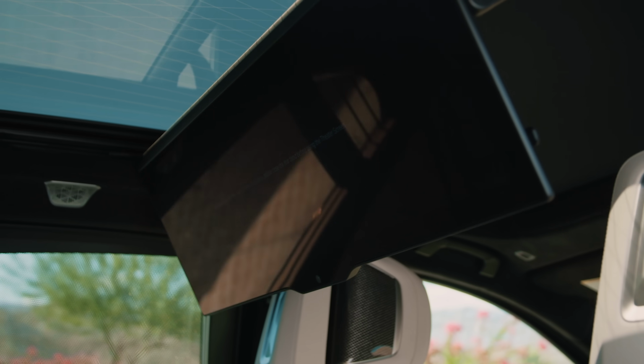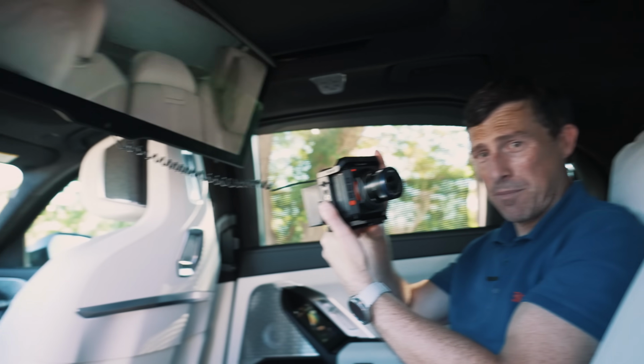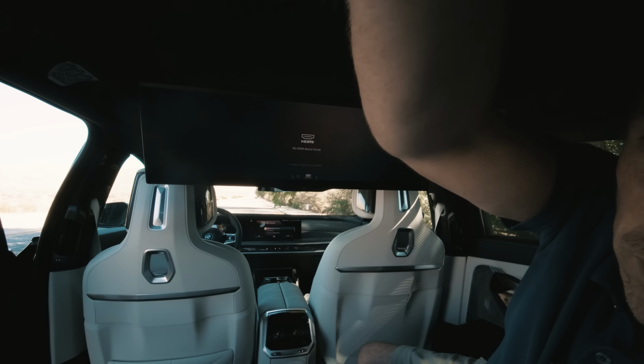Anyway, let's move on to the back seats, because one of the main talking points about this car is the fact you can get it with this amazing drop-down 31-inch 8K cinema screen. It's insane, and you can plug devices in via HDMI, so you can fit cameras, which is what I've done here. That's how I'm filming myself on it. Look, it's nuts! I'll just put that up there so you can see what I'm doing.